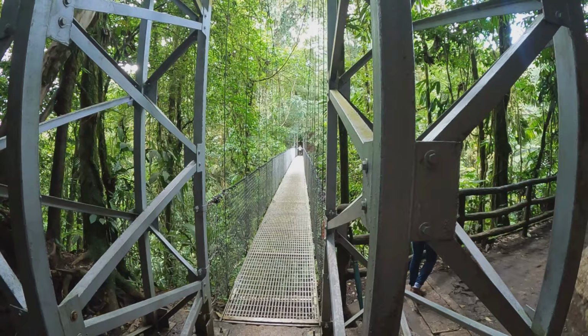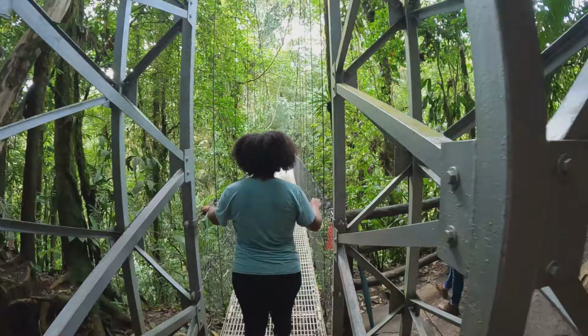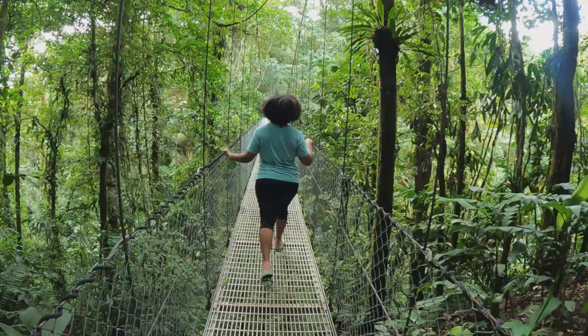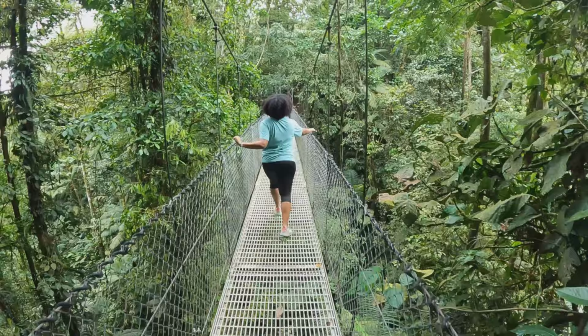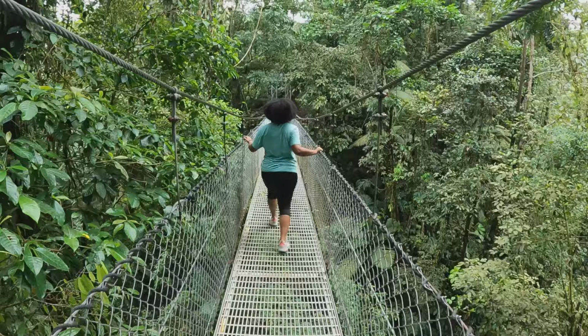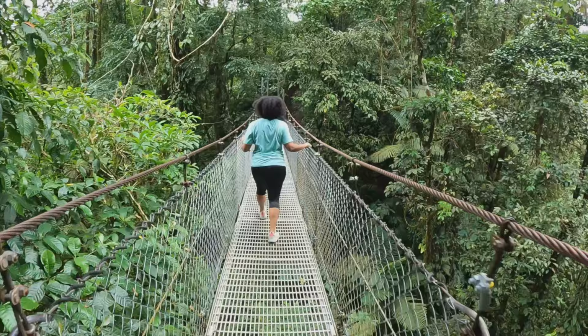Alright. Alright. They're killing it. Look at you strut your stuff, man. On the catwalk. That is definitely a runway strut. A little swag to it and everything.